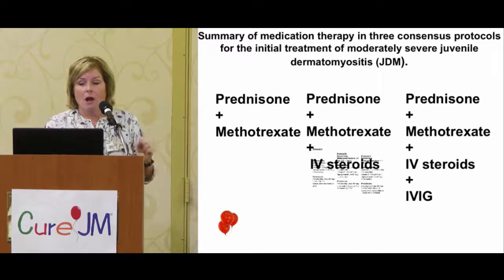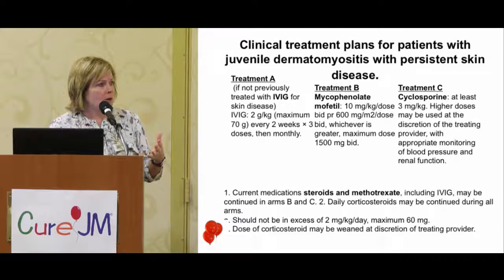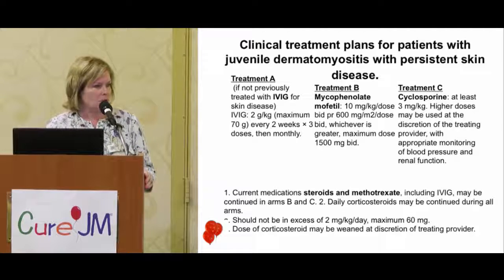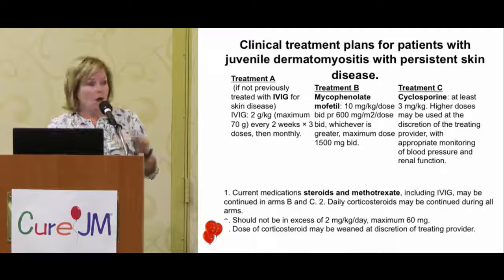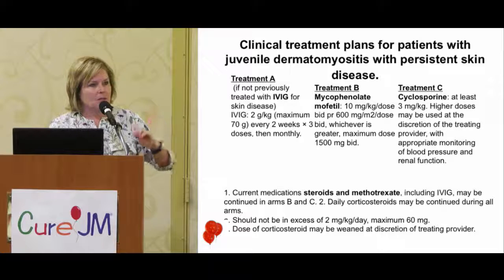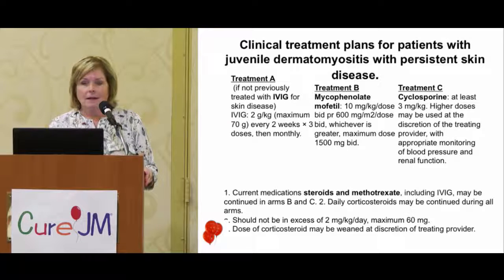The second treatment pathways that have been published are for children who start out with disease, but their skin just won't go away. This happens to many individuals where it just seems like their skin is very persistent. There were also 3 different pathways that were recommended, and this is in addition to the baseline therapies, the steroids, the methotrexate, potentially IVIG that a patient's already on.